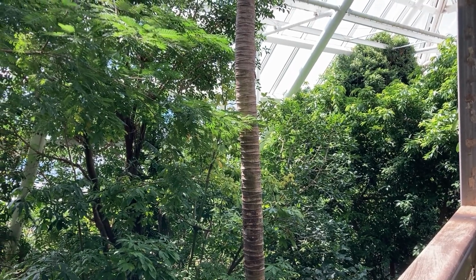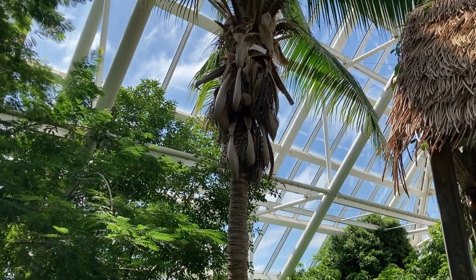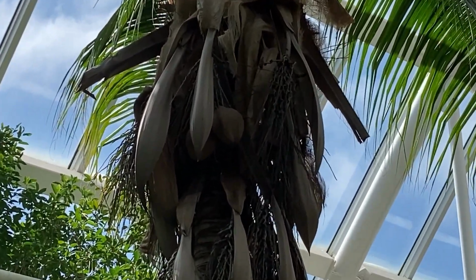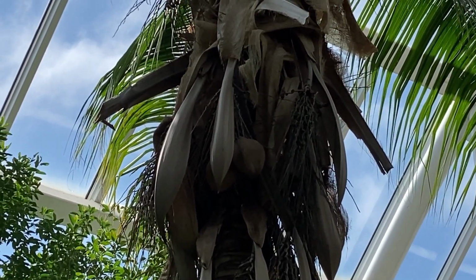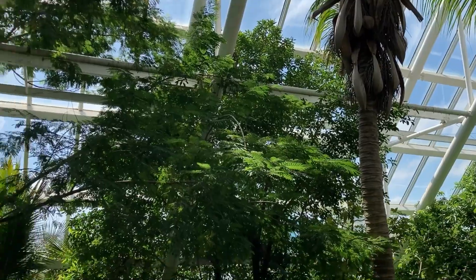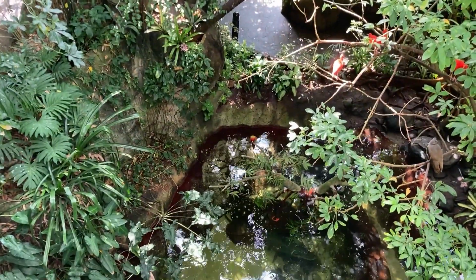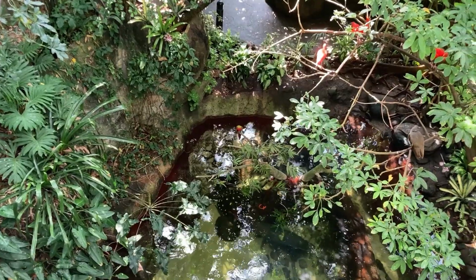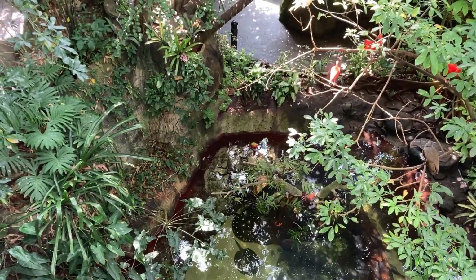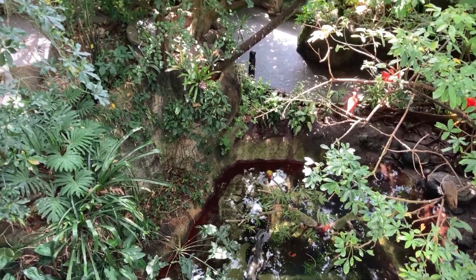Okay, how many of you have actually seen a coconut tree? Well, there's one right there. And you can see it's got coconuts on it. Oh, there's a lot of ants crawling on this thing. I think it's a cockatoo or something down there that will get down that way.